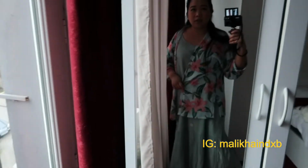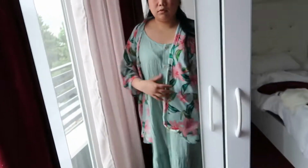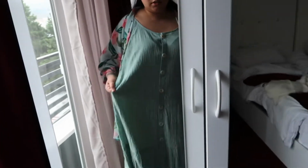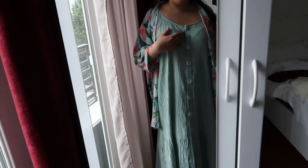This is from Malika in DXB. This kimono. This is Pull-in Bear. Ay, Pull-in Bear. Charot. Hindi pala Pull-in Bear. Ano na nga?